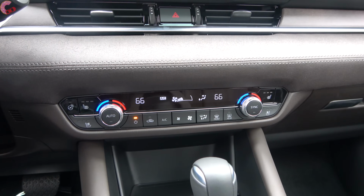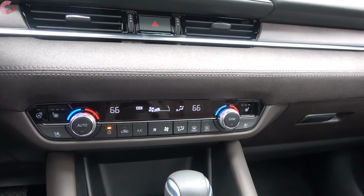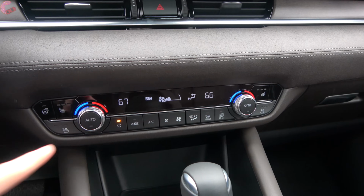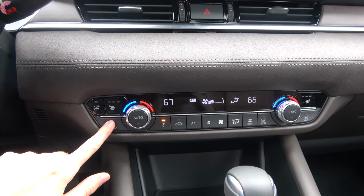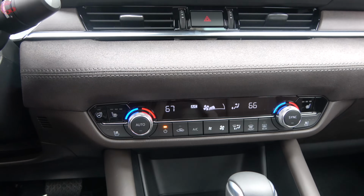Okay, so let's go ahead and check out the climate control system. So this is the dual zone automatic setup that comes on the vast majority of trim levels. As you can see, it does have very simple adjustment and physical controls for everything. You will also find that all but the very base model will throw in heated seats, but you'll have to go up for at least the GT Reserve to get the seat ventilation.